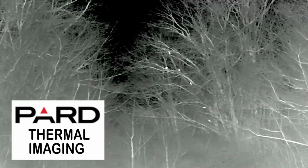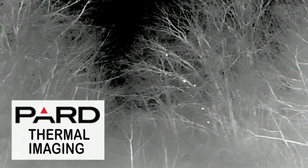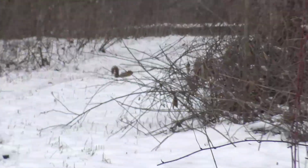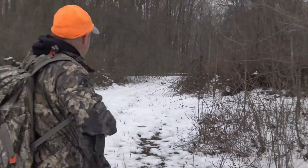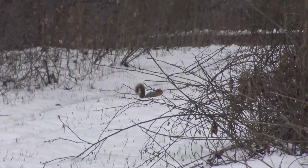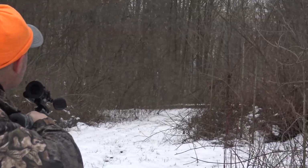Six. Six squirrels in one tree. Holy cow. Stare down. Caught us off guard. There he is up top.